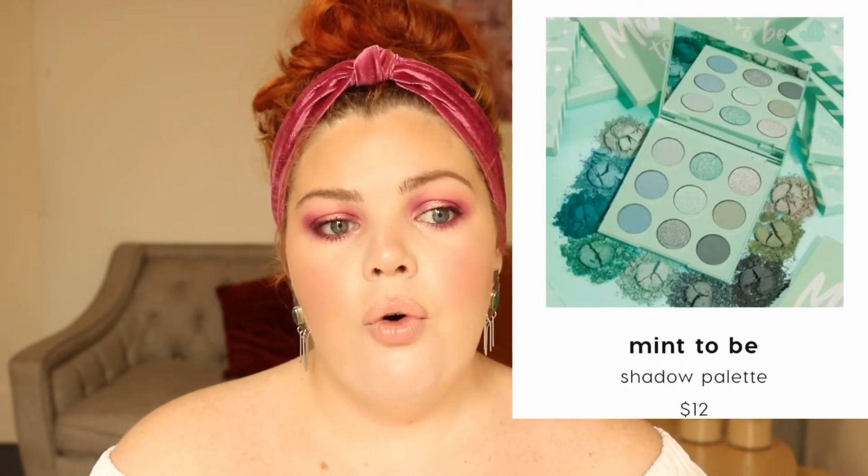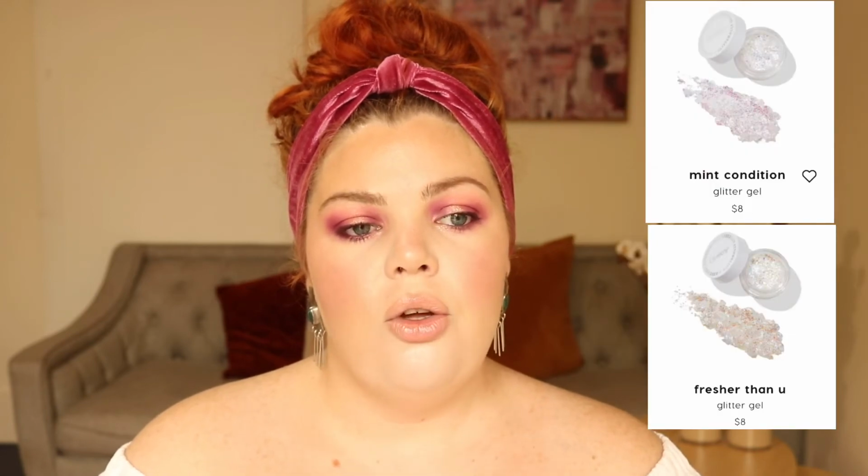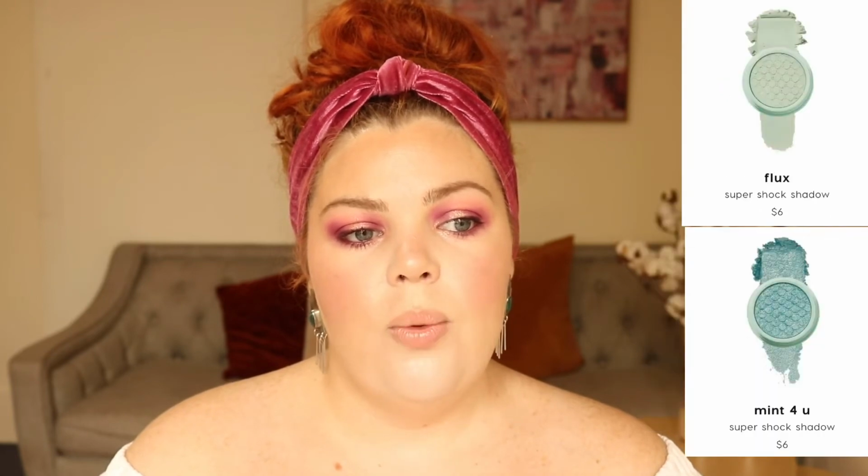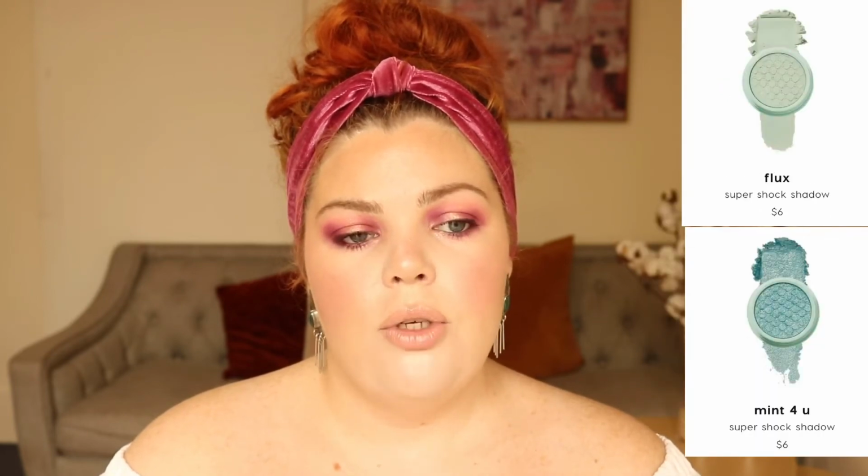Inspiration is from its Mint to Be shadow palette for US $12, and the Team Pastel for US $34. The Double Mint set, US $20. We have the Mint Condition and Fresher Than You Glitter Gels for US $8. And the Mint For You and Flux Super Shock Shadows for US $6 each. They look beautiful, but man, they really milk one eyeshadow palette into a whole collection. And that comes out weekly.